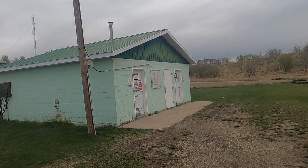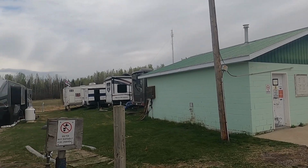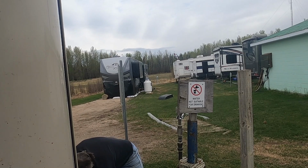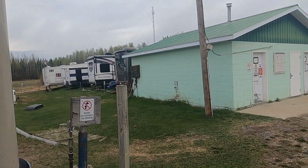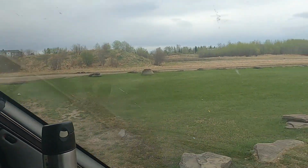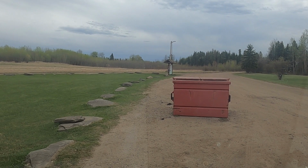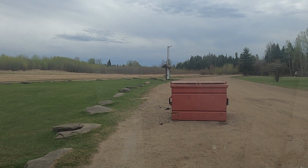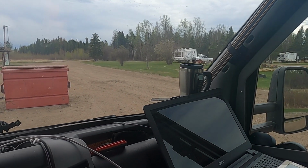Out here, it looks like there's some buildings on the edge of town. We're at Fox Creek City Campground, and it's right at the edge of town, but it is in the woods, which is nice. You do hear a little bit of highway noise, which we heard last night on our walk. And here's the dumpster right in front of the dump station. Isn't that a strange spot to park it? We can swing wide and get out of here, but longer rigs, I don't know. I think they'd have to back up just to get out.